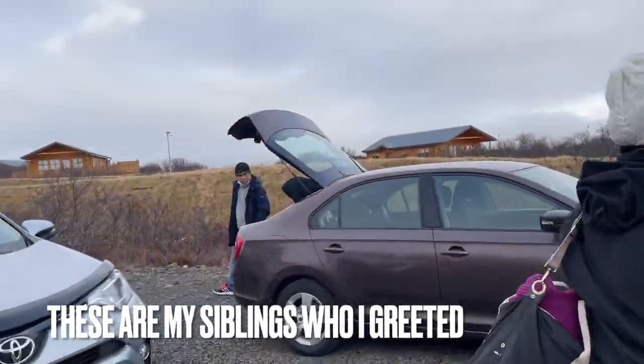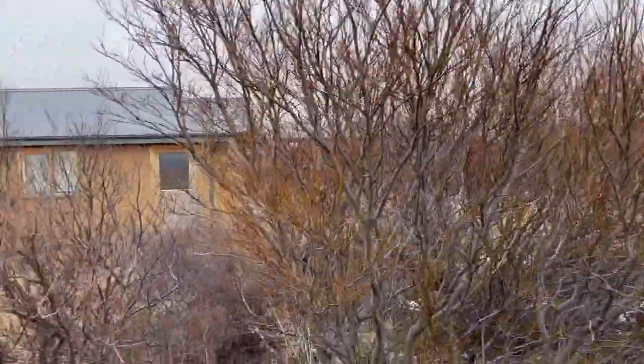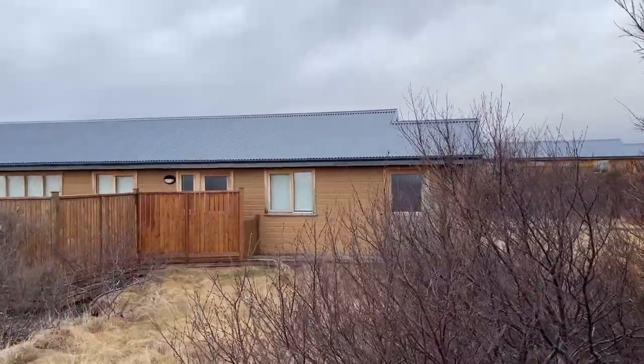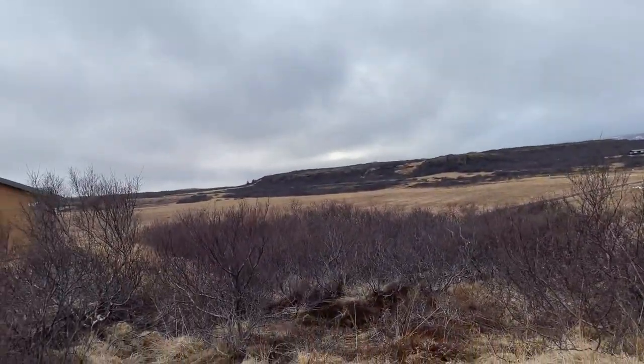Hi guys. Hello. Hi, we are here in the summer house now. Look at the summer house. We're going to stay for 5 days. Yay! Look at the surroundings.